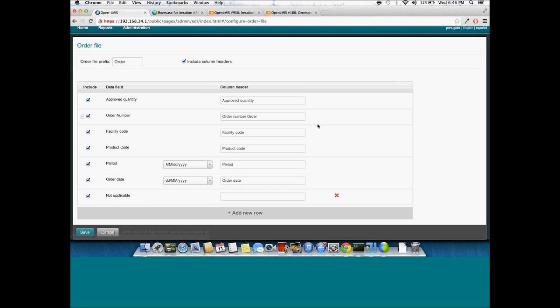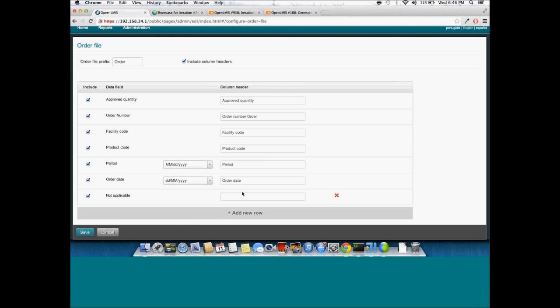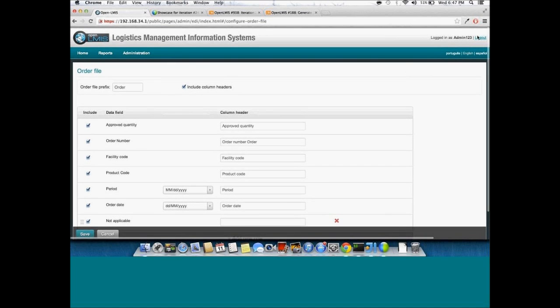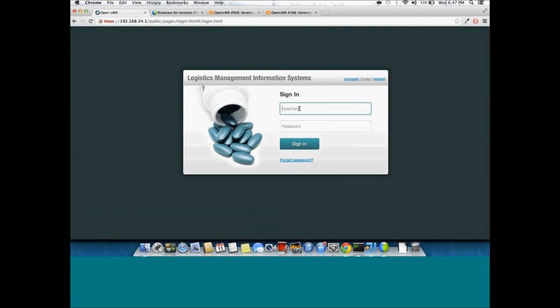Okay, so these add new rows are basically fillers. Let's say a country particularly deals with more than the 6 fields that we have listed above, and if they want to include some additional fields, let's say cost and shipment date, they can define a header here and add multiple rows that will appear in our order file. Can you change the position? So now our order file configuration is saved.